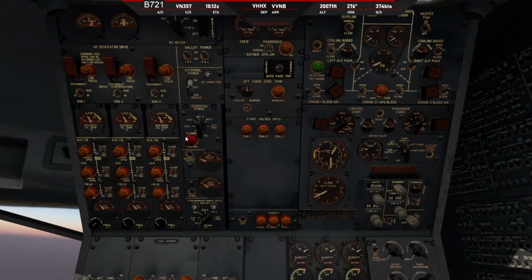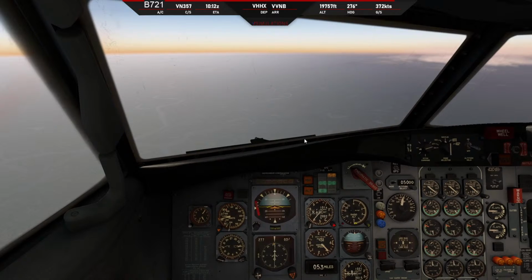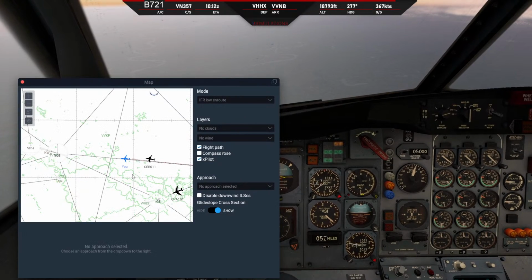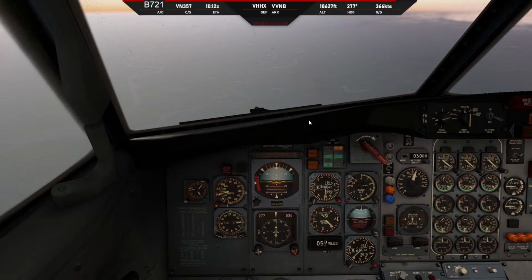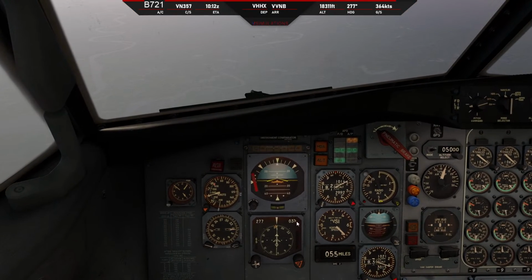Cabin temps are good. We're a little bit behind. We're definitely behind profile. We're at 19.3, 4,000 feet a minute though. Good night. 30 miles out. So we're about 8,000 feet high. So I want it to be 30 miles at 10,000. 5 miles to go. We're at 18,000. We're a little bit high.